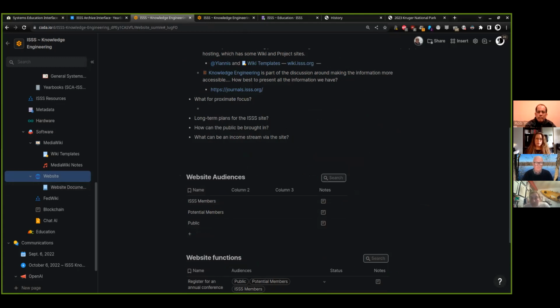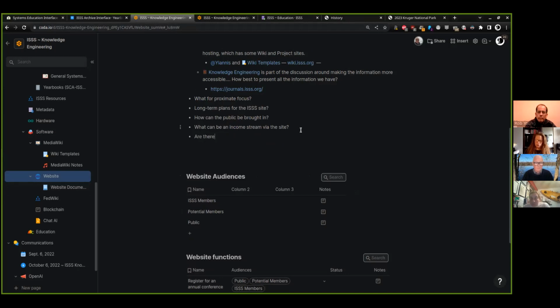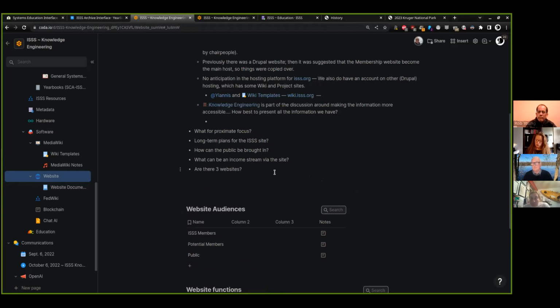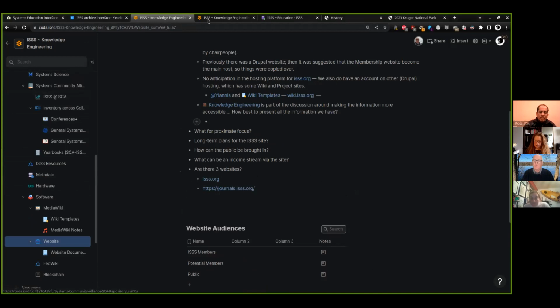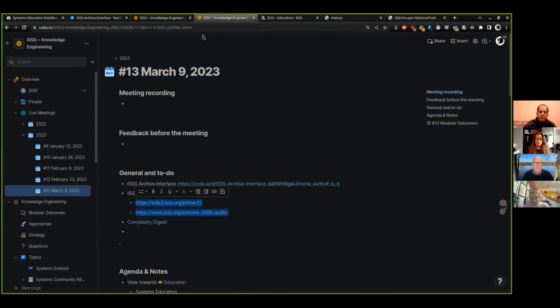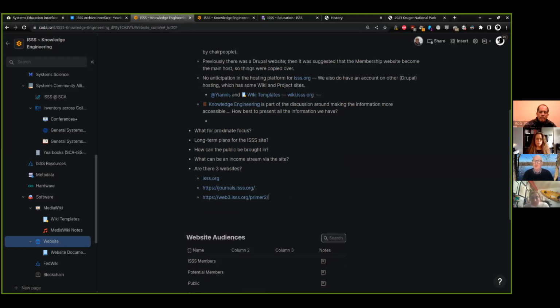I'm confused about how the website is, well, maybe if I just look at it I'll understand, but are there three websites? Is that what I'm understanding, Peter? There's wiki.iss.org, and then there's the iss.org, and there's something else. Yeah, there's a lot of different websites. There's ISSS.org. That's one. Does that link work? No, that's not a link. Is the flow between them seamless, or do people get lost and then leave because it's getting too confusing? Well, no, the main website is ISSS.org.